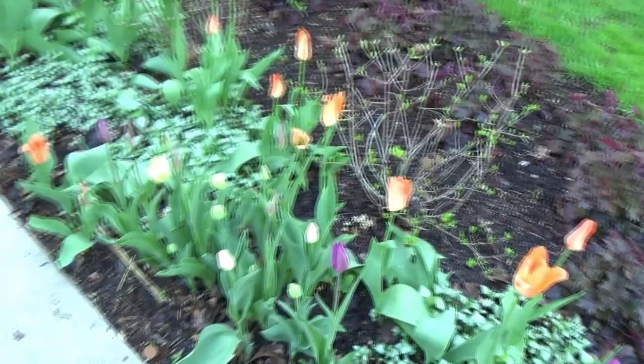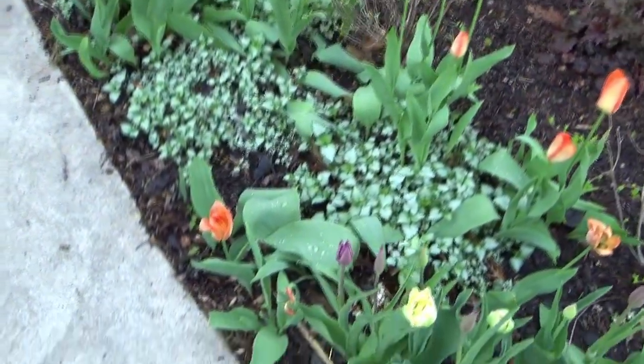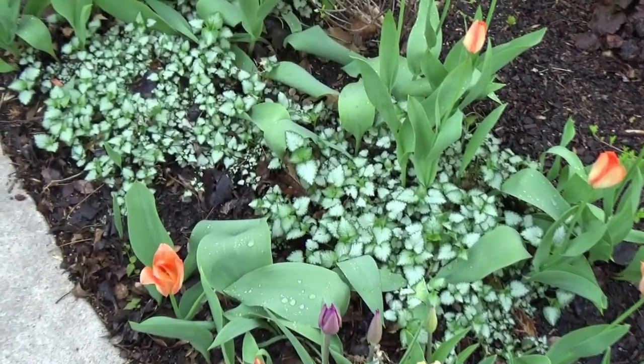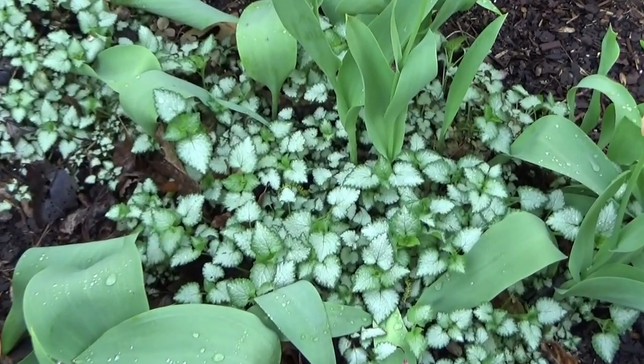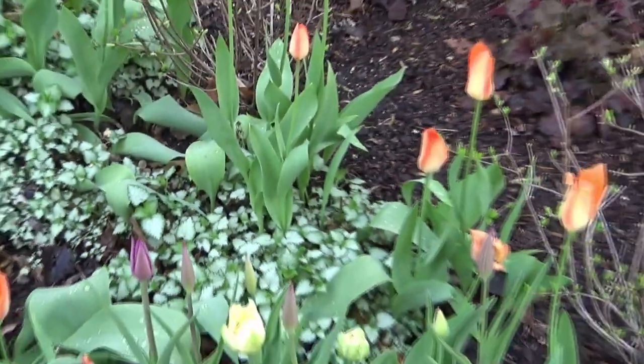The lamium, so I do like tulips. I just don't like how the foliage falls on everything around them. And it kind of smothers it out, so it's kind of laying on the lamium right now. I think it'll be okay. But finally, that's looking really good too. I think give it about 1 to 2 weeks and that'll be in bloom.